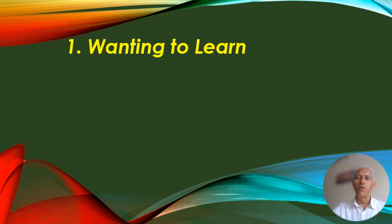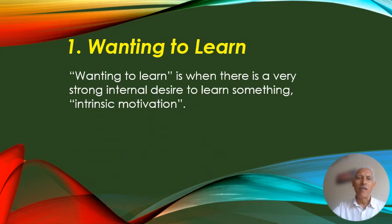When we talk about wanting to learn, according to what Phil Ress does, wanting to learn is when there is a very strong internal desire to learn something, and this is called intrinsic motivation. So wanting to learn is intrinsic. So if a student has a desire to learn something, then he will likely learn it. If he doesn't want to learn, if he's just there, forced, like a child who has been brought into a classroom and thrown into the classroom, and he's upset and he doesn't want to be there, it's difficult to get through to his heart and to teach him. But if there is a wanting to learn, then it will be easier to teach.